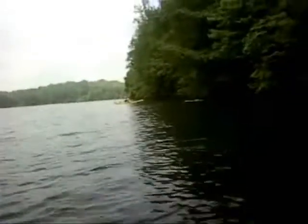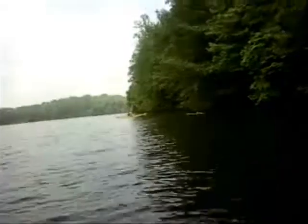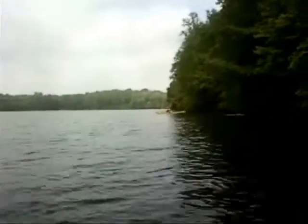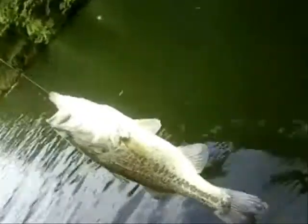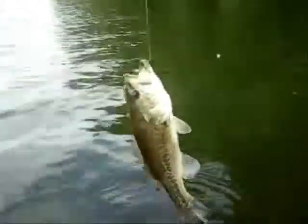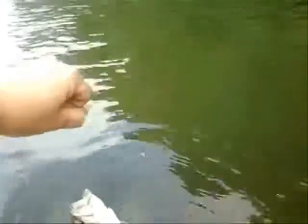Okay, so I'm here with Captain Ed, who's over there fishing, and I just caught my first bass. Maybe about a 14-incher, 15-incher. Gonna put him back in the water real quick. Okay.